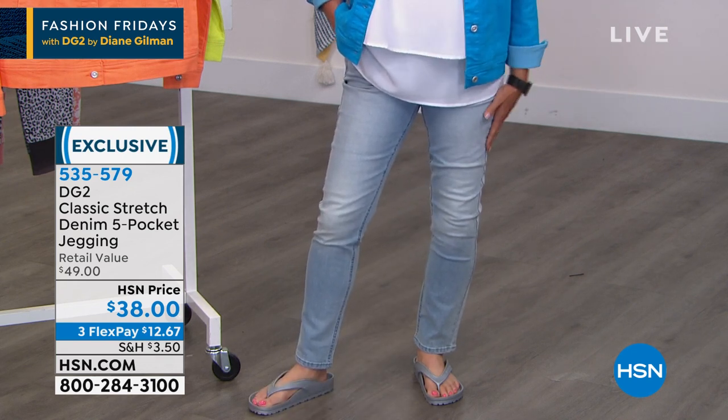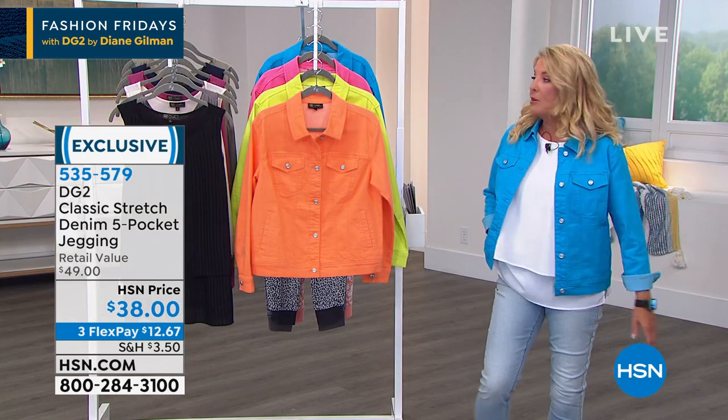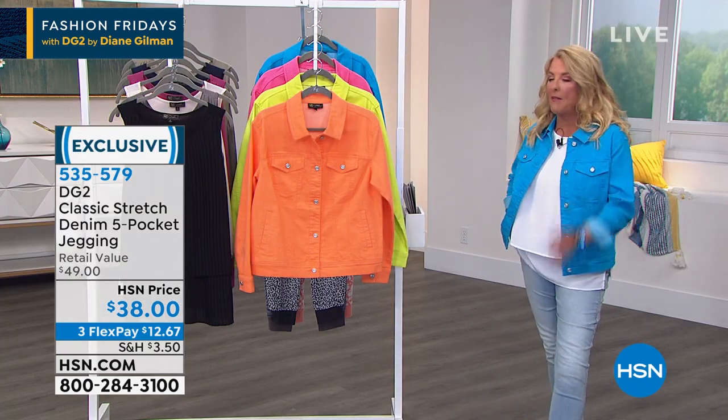And with three flex pays, you're spending about $13 tonight to try them out, which is pretty amazing. All right, they'll be coming up, and I've got more colors, so we'll talk about that a little later.